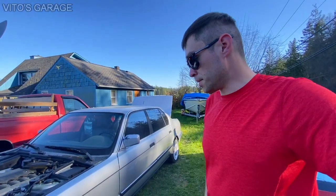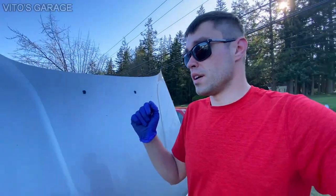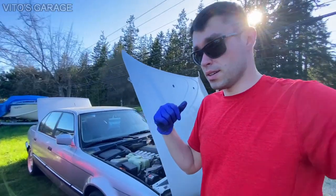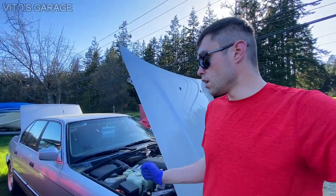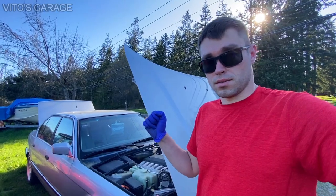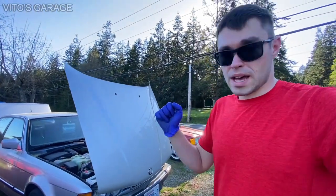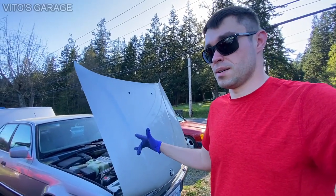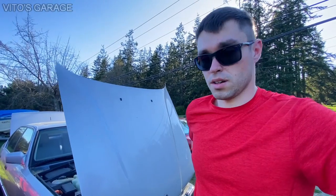And so long story short, this car's been sitting for about 3 years or 2 years, and a friend of mine actually came, picked this car up and brought it home here. So I'm gonna be reviving this car, so it's pretty exciting. Actually, I'm really happy about that, and super happy that this car is getting saved. Like I said, especially the 750ILs, it's super hard to get them.